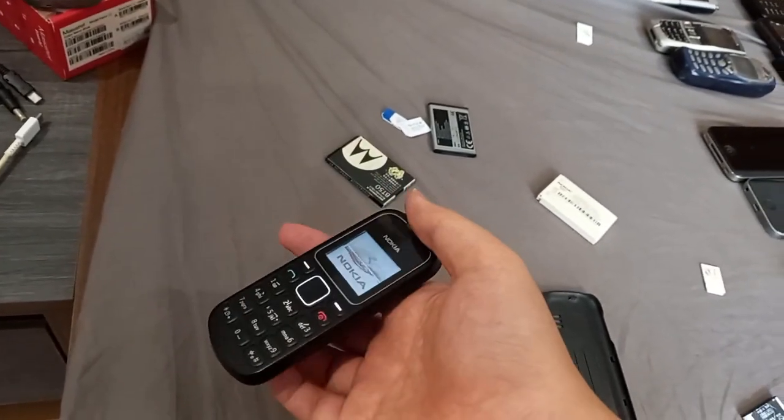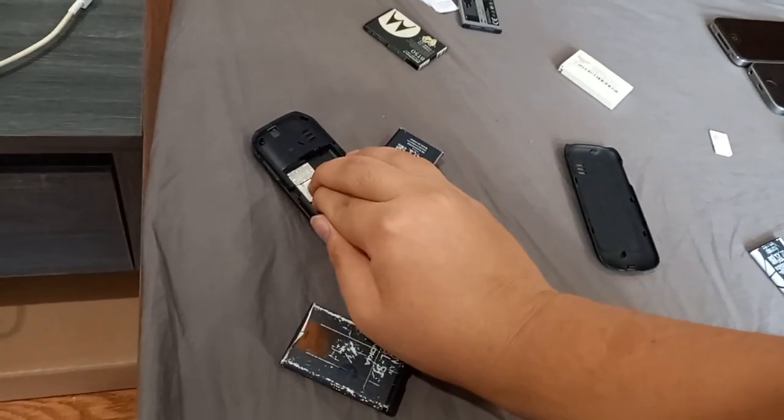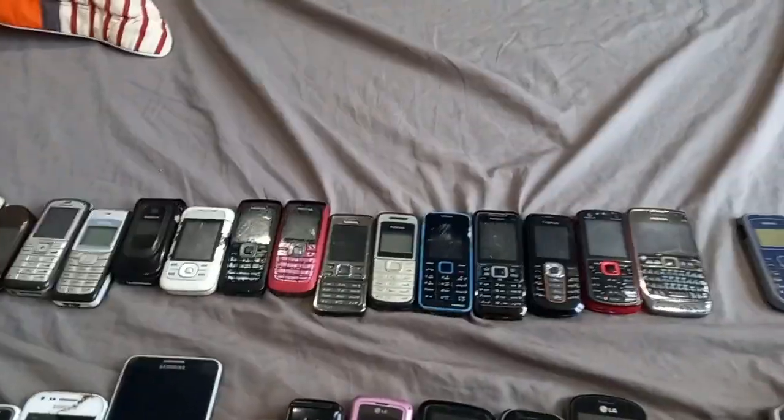This is my brother's first phone. Yeah, my brother's very first phone. Also one of the first cell phones in my collection too. See, do you have? Yeah, okay. There's no battery with this one either. It was bloated as well.